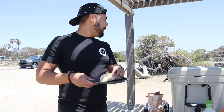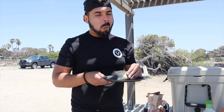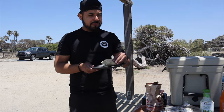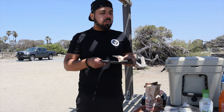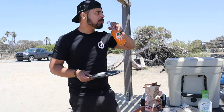Time to try out the taco, see how it tastes. Beach side. Perfect amount of flavor. What is the perfect pairing? Jarritos.